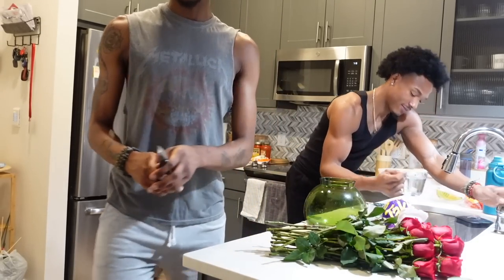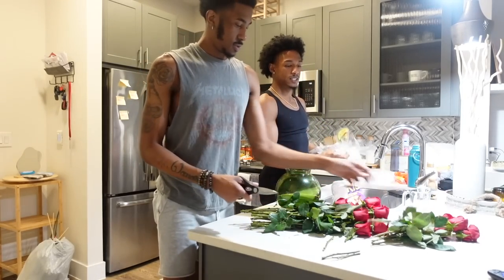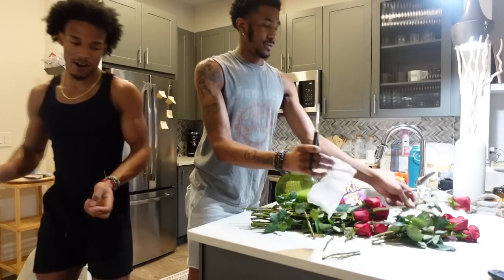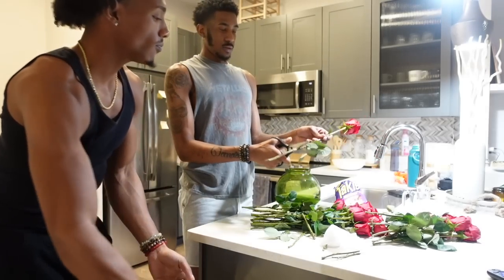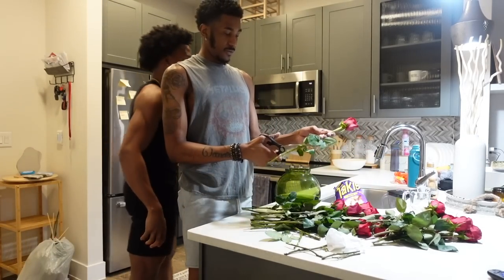Anywho, y'all crooked. That's a flower. And that's why y'all mad. We need to start buying flowers more, to be honest. We need some more vases, though. Really might be obvious inside.